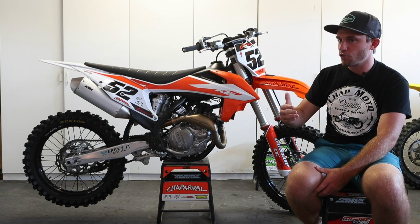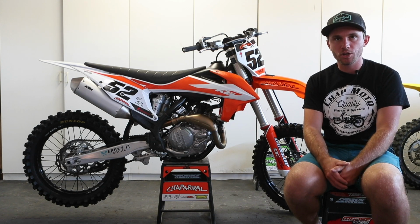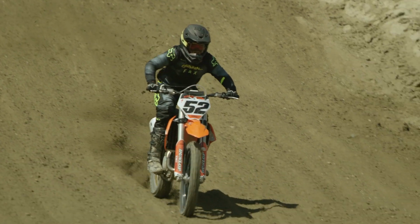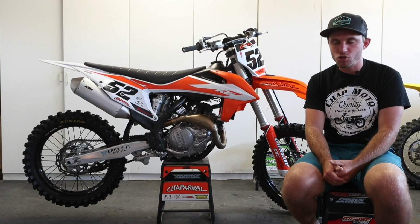They just felt like track to track, even though the motor's so mellow, the bike itself wasn't as comfortable as it could be, and they really couldn't find an answer for that. Nobody wanted to point complete fingers and say, oh, the forks are junk. They're like, nah, I'm just not as comfortable with it as I should be.